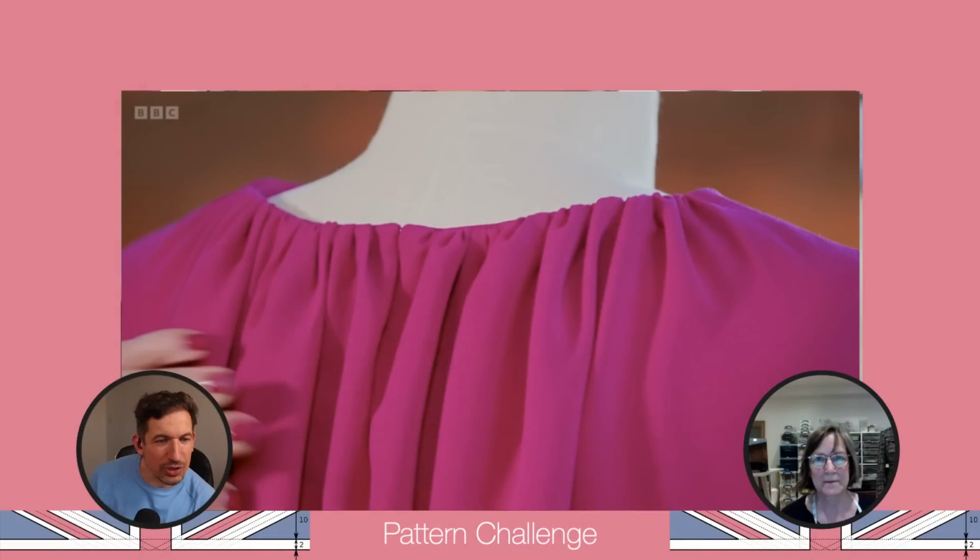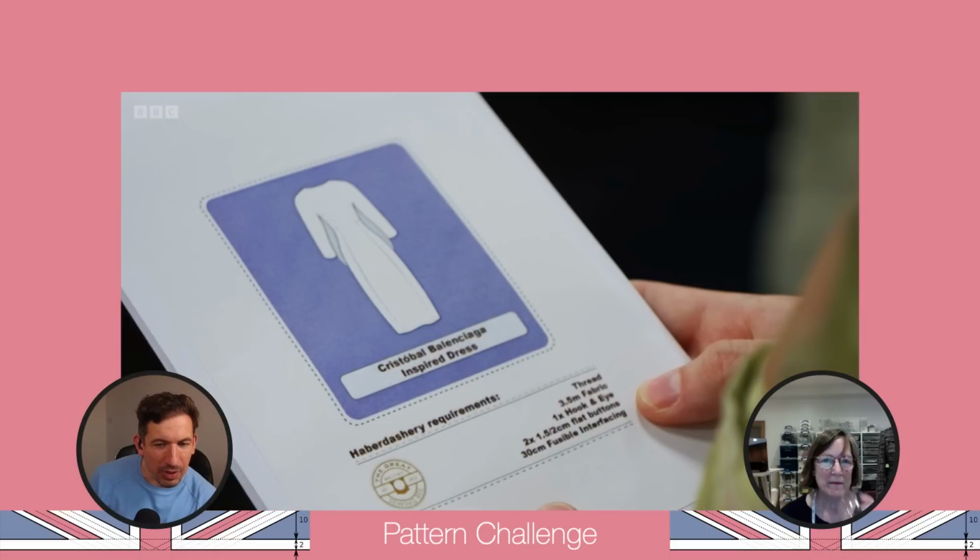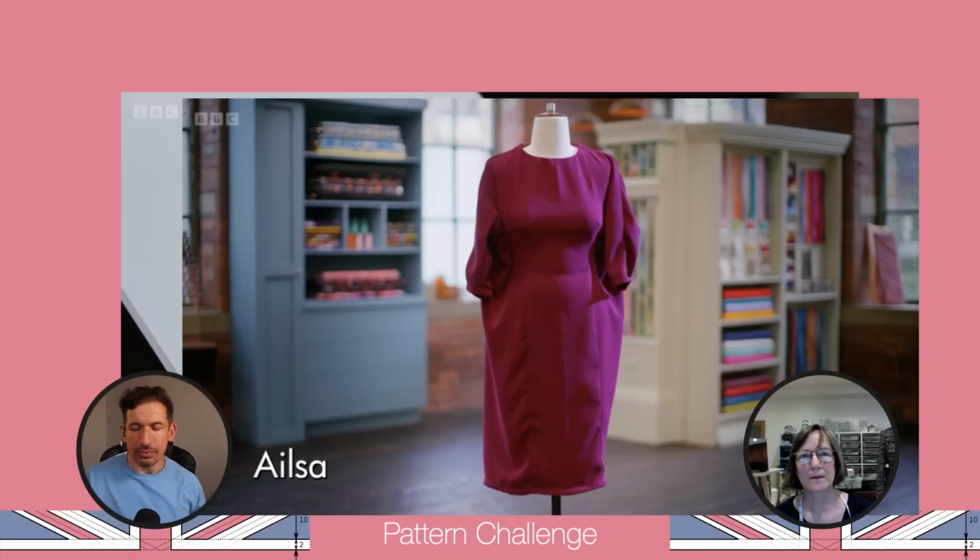Pattern challenge. So that's what they had to make, wasn't it? We talked about that sample. That's the sample. So, viewers, if you remember, that's the picture of what it should look like. And let's go in reverse alphabetical order. Let's have a look at Ailsa's.